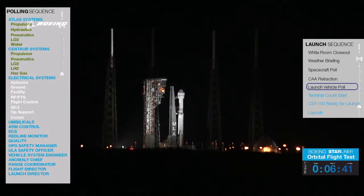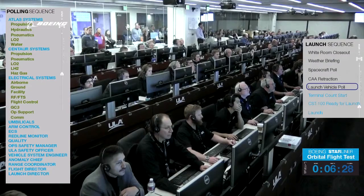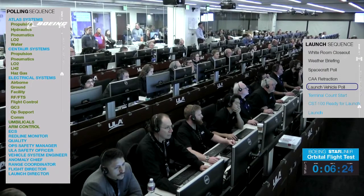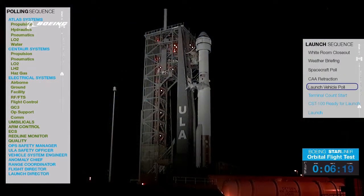Electrical systems, airborne, go. Ground, go. Facility, go. RFFTS, go. Flight control, go. GCQ, go. Op support, go. Com, go. Umbilicals, go. Arm control, go. ECS, go. Redline monitor, go. Quality, go. Op safety manager, go. ULA safety officer, go. Vehicle system engineer, go.